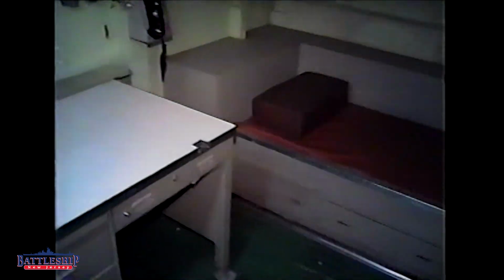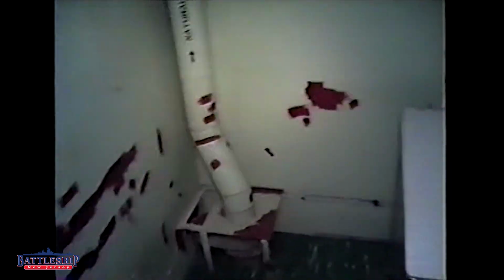I don't recognize this stateroom. Oh, that might have been the Senior Chief's office, or the Command Master Chief's office, which has been gutted for air conditioning equipment. I wonder what happened to the stuff that was in there.